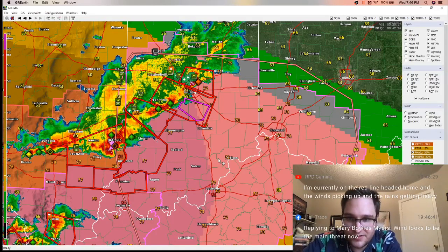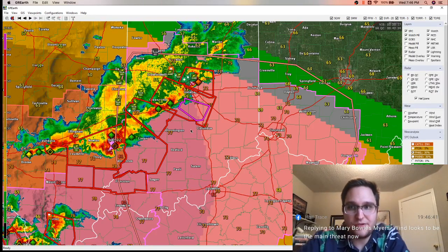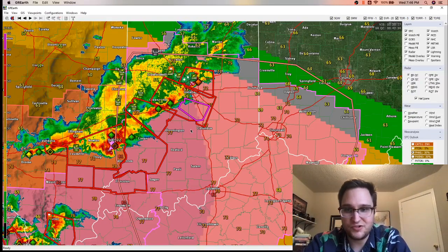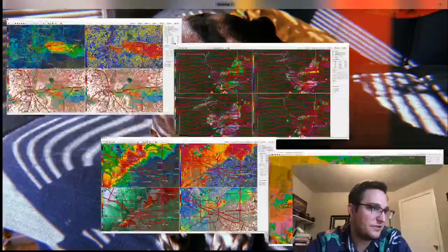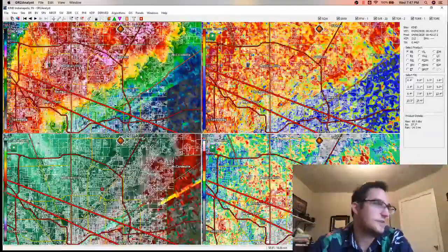Red line heading home, the wind's picking up, the wind's gusting heavily. The wind is likely going to be the main threat, and that could be strong. Up over 60 miles an hour, 60 to 65 mile per hour winds is no joke. That knocks some tree limbs down, that can knock the power out. It can be pretty scary.